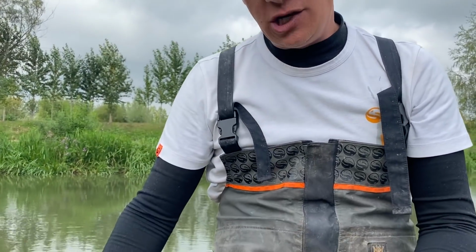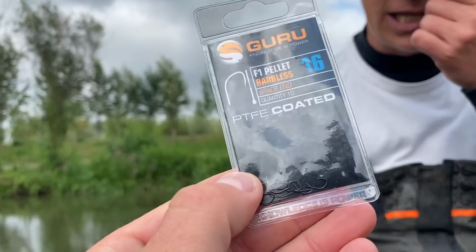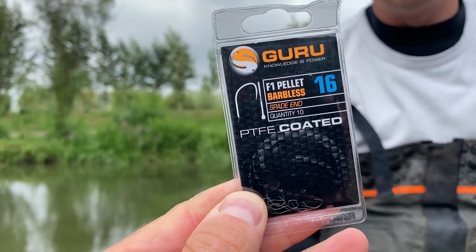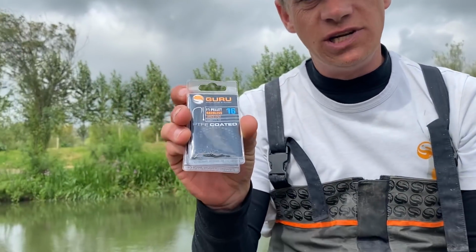But the fishing can still be 80, 100 pound, but sometimes using it like an 012, 011 hook length and a 16 F1 pellet hook, the difference that makes is frightening when you're fishing maggots or expanders. Is that because the weight is different? Slightly lighter, yes. Is it still strong enough? Oh, that 16 hook is ridiculously strong.